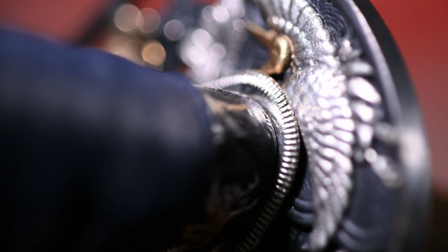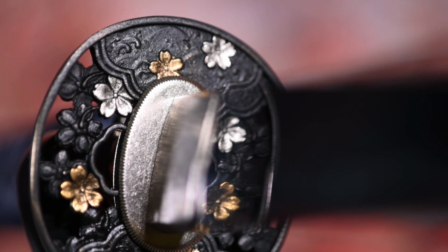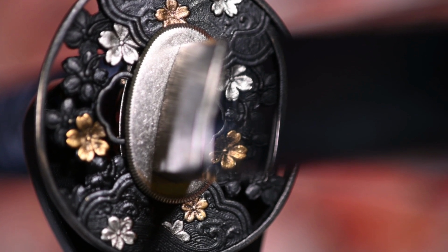It's iron. It's not, I'm sorry, it's not iron. It's a metal alloy, but that's perfectly fine. It's still rigid. It's still done well, and the casting was done well. It's not an oversized tsuba. It's a pretty good size.